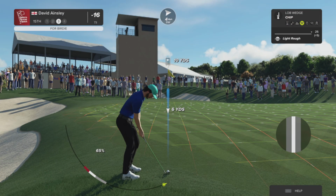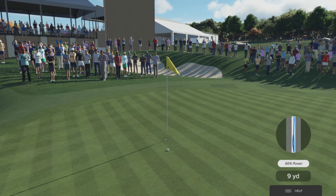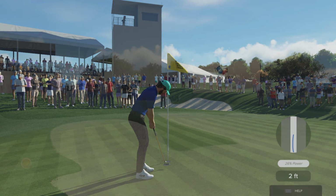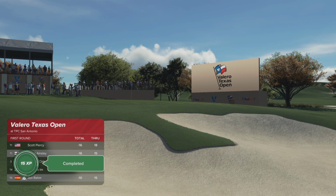Getting ready to play their 3rd. He shares the lead. Great touch. Really nicely played. Love watching this player around the greens. And that makes him tied for first.